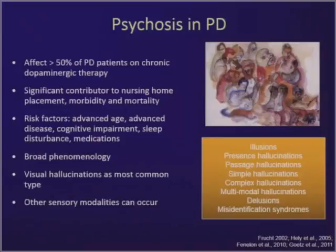Psychosis, which has a range from illusions to feeling like there's a sense of presence or shadows to visual hallucinations, all the way to delusions, can occur in 50% of patients on chronic therapy. And we know that this contributes greatly to morbidity and mortality. There are a number of risk factors that we think about, including greater length of disease, advanced age, trouble with cognition, as well as the dopaminergic medicines that we use to treat many of the Parkinson's symptoms.